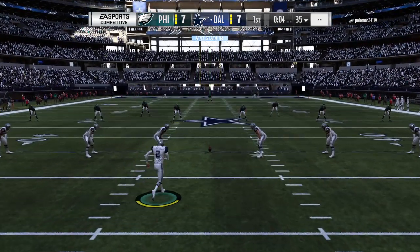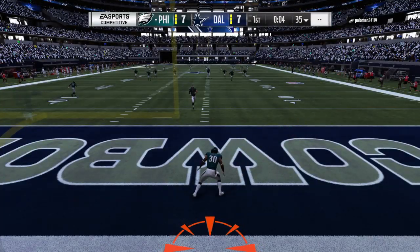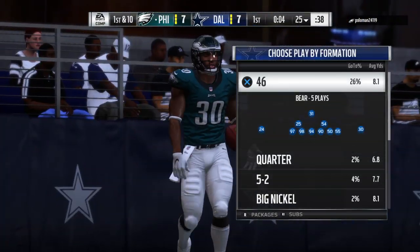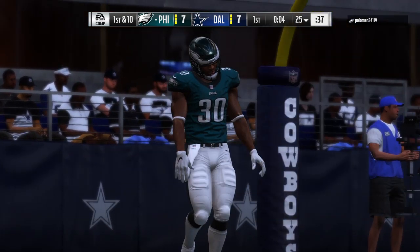So a tie ball game here as the kick's away. The Eagles offense back out onto the field, and they're hoping to redo their efforts in the last drive when they got into the end zone.